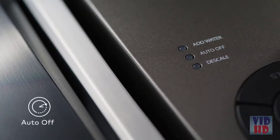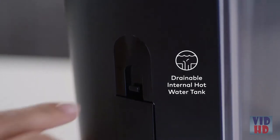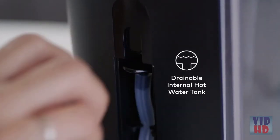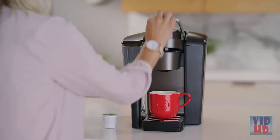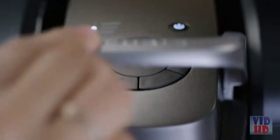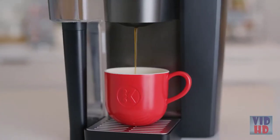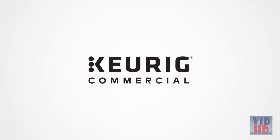The programmable auto-off feature turns the brewer off when not in use, helping to save energy. And the Descale light will turn on when it's time to descale, helping to ensure your brewer operates at peak performance. The drainable internal hot water tank drains completely for easy transportation and relocation. Using your K1500 brewer is simple and convenient. Just pop in your favorite K-Cup pod, select your brew size, and enjoy a perfect brew every time.